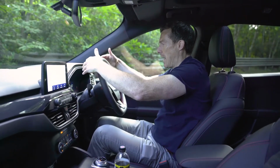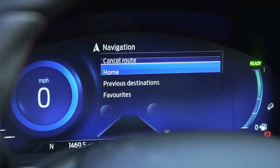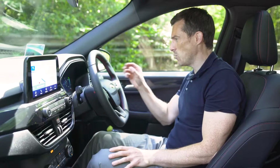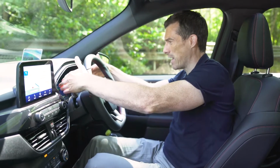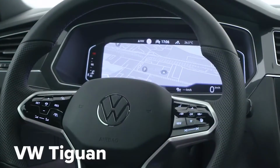This particular car has the upgraded digital dials. Now I like these. They are good. You can cycle through different menus, it's nice and bright, and it's quite easy to see what you're doing. The annoying thing though is that it doesn't actually display the routing data here. You don't have a full map in front of you like a Volkswagen Tiguan's digital dials.